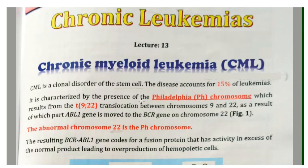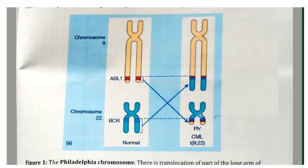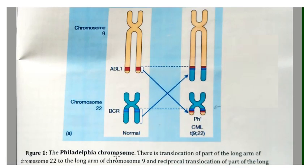It is characterized by the presence of Philadelphia chromosome, which results from the t(9;22) translocation between chromosome 9 and 22. As a result of which, part من ال ABL1 gene is moved to BCR gene on chromosome 22. حتى نوضح هذا الموضوع، هنا بهذا الفيجر على الفيلادلفيا كروموسوم، اكو كروموسوم يسمى بالفيلادلفيا كروموسوم. شنو هذا؟ There is a translocation of part of the long arm of a chromosome 22.